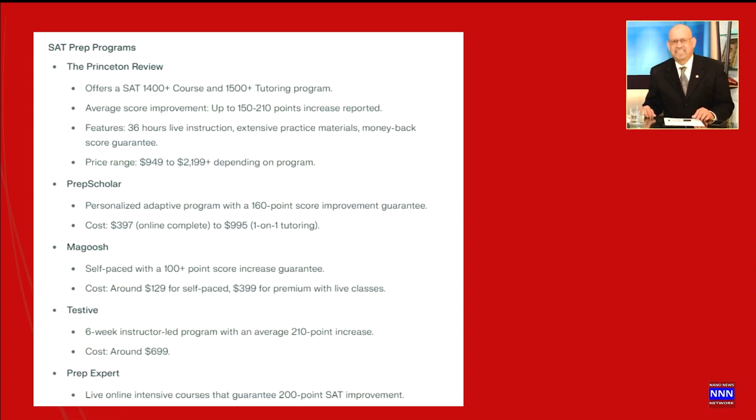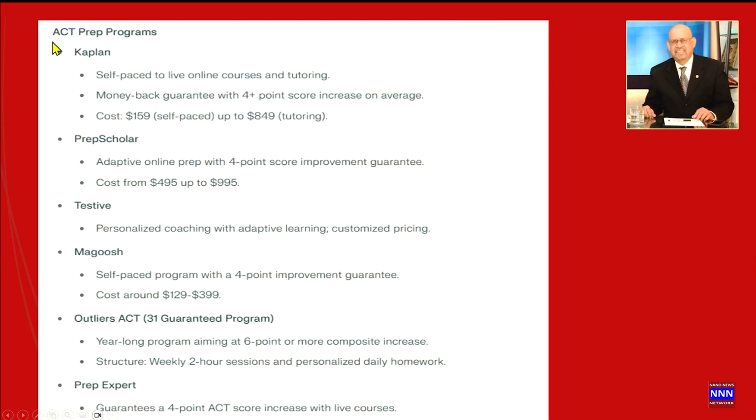So if you are looking for the best return on your investment of money and time, I think you should look at some of the ones which can get you close to a 150 to 200 point increase in your score. And for the ACT, we have Kaplan, and the score improvement is anywhere from 4 to 6 points. Remember, I told you if you want to go from 30 to 36, which is the highest, that's a long jump.